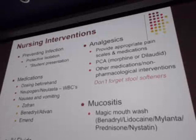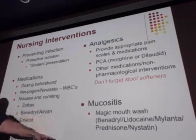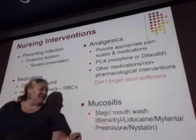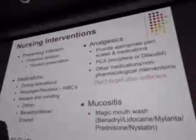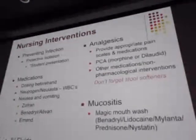it hurts so bad. So they have magic mouthwash, and I have never met a pharmacist that did not know what magic mouthwash was. And most of the time it's Benadryl and lidocaine and Mylanta. Sometimes they'll put prednisone in it and nystatin if they have a yeast infection. So sometimes they'll get thrush in their mouth and they'll end up having nystatin in there. But with the lidocaine and the Mylanta, it kind of kills the acid, numbs things up.